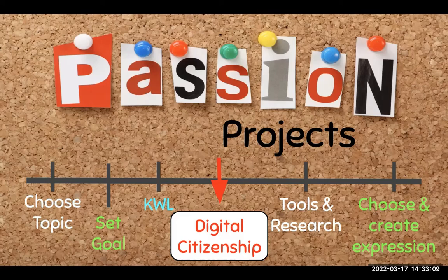We gave them some choices, but we also began to have kids coming up and saying, hey, could I do this? And we opened that up. It's just come and talk to us and tell us what you'd like to do, and we'll talk through a plan. And we had a handful of students that did that.